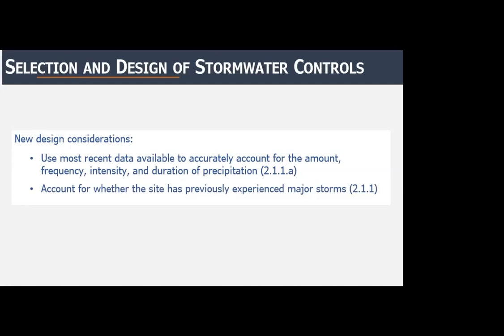Also account for whether the site has previously experienced major storms, such as hurricanes, storm surges, flood events, things like that. We don't want people under designing for the types of storms that could take place at your site. And basically, if you have had major storms, consider implementing structural improvements to your controls, enhanced controls, or other mitigation measures to minimize impacts from those events.